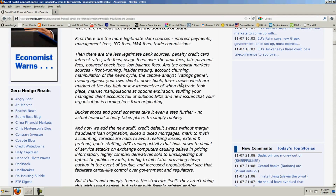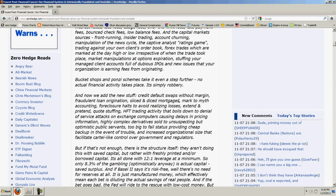bounce check fees, low balance fees, and the capital markets sources: front-running, insider trading, account churning, manipulation of the news cycle, the captive analyst ratings game, trading against your own book, forex trades which are marked at the day's high or low, irrespective of when the trade took place, market manipulations at option expiration, stuffing your managed client accounts full of dubious IPOs and new issues that your organization is earning fees from originating. Bucket shops and Ponzi schemes take it even a step further.